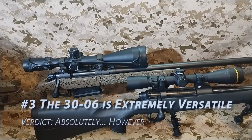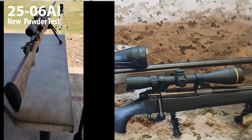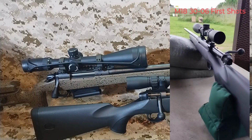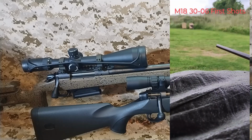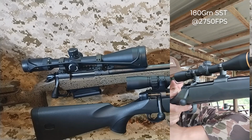Verdict number 3. Absolutely, the 30-06 is extremely versatile. However, on the two extremes, it will not do as well as some of the other cartridges. The higher BCs of some of the lighter projectiles or the smaller calibers will absolutely take over at distance. Also, some of the shorter cartridges don't take as much powder to burn and to push these projectiles efficiently. At the top end of the scale as well, the 30-06 will not compete with some of the magnums out there, especially some of the high BC magnums like the 6.8 Western and the 7mm PRC. However, it'll do enough of the job to get quite a bit of the results.